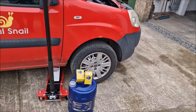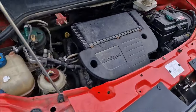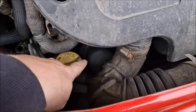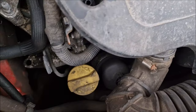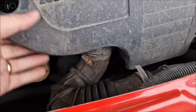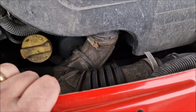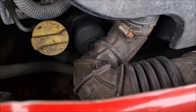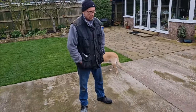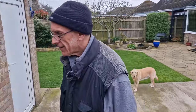Right, I suppose I better get my tools out then and get sorted. Let's have a look where the filter is. Oh, it's in a horrible place. It's here. That's a bit of a horrible place to get to. So it's going to be taking off this engine cover here, taking off this air intake here, getting it in there. That's not too bad. I'm sure you've seen them in worse places than that. I'm not too worried, but you might be.